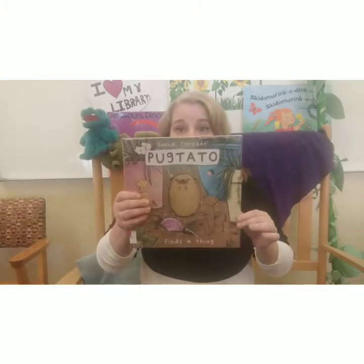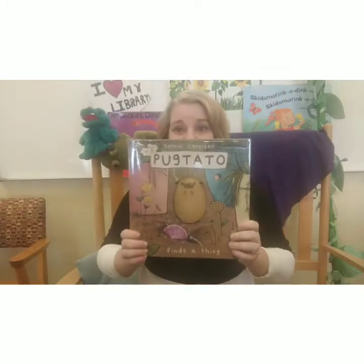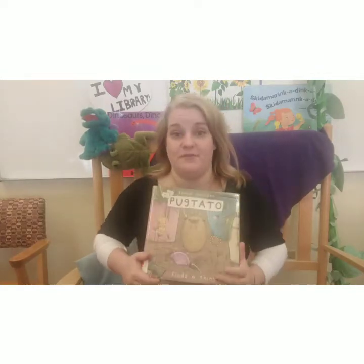All right, friends, today we are actually going to read some brand new books to the library. One of my favorite parts about working here is I get to see and read all the new books when they come in. So this first one is my new favorite book, and it's called Pugtato. Can you see? It's a pug potato. Does anyone know what a pug is? That's right, a pug is a type of dog. So let's read the story together.